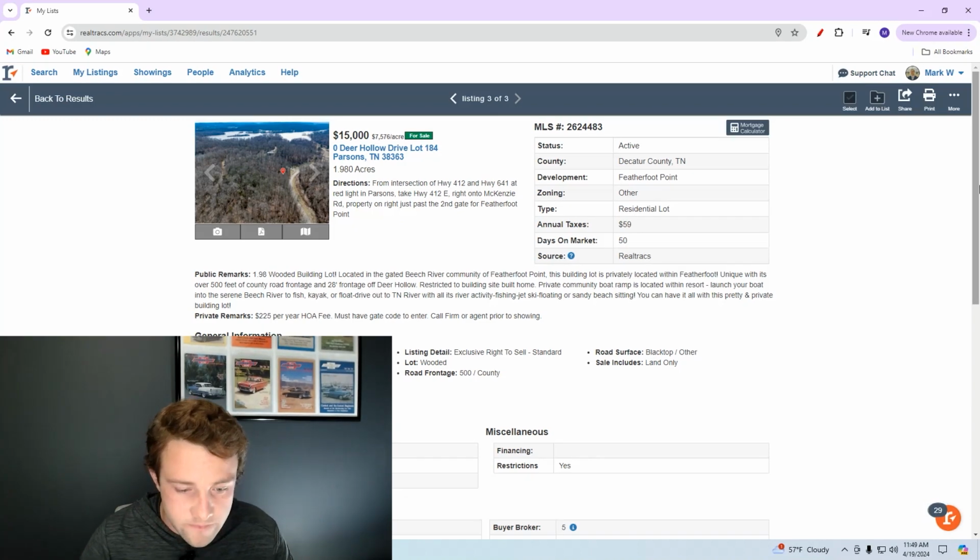All right, folks, so the first property we're going to be looking at today is going to be 0 Deer Hollow Drive, lot 184 in Parsons, Tennessee. As we see, it is currently listed at $15,000, or $7,576 per acre. So what that means is that it is going to be beating our $14,000 an acre on average here in Tennessee. So we're below average pricing there. That's good. It is 1.980 acres, so almost 2 whole acres.